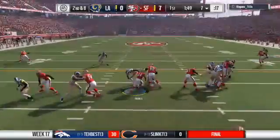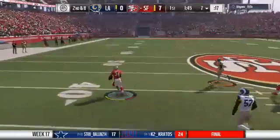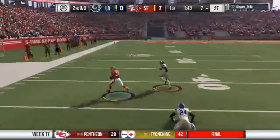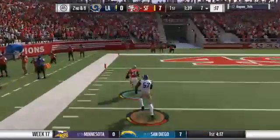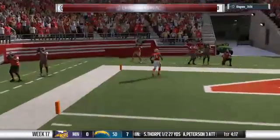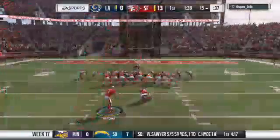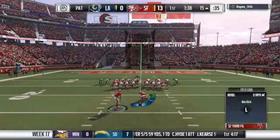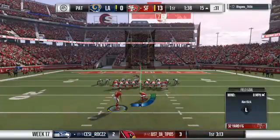They stay on the ground. Rawls again. And he's got some space here. Cuts left. And the cutback to the sideline. There goes Thomas Rawls. Touchdown, 49ers. Thomas Rawls, 93 yards. And the 49ers are able to strike quickly for 6.